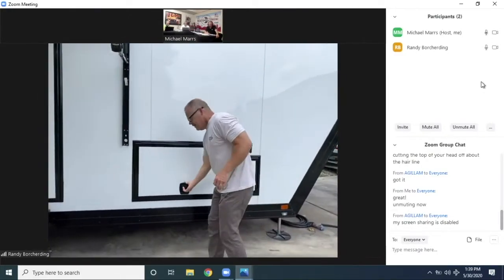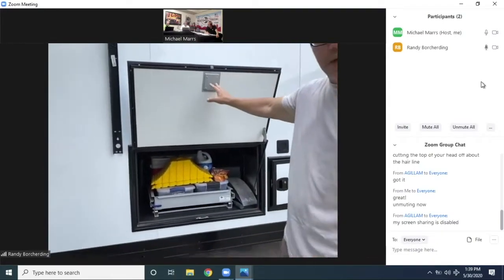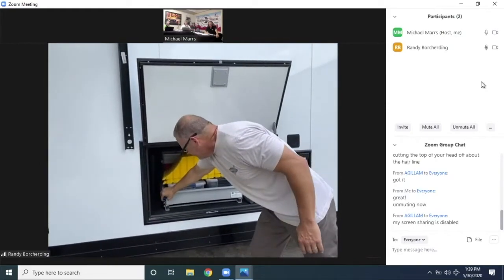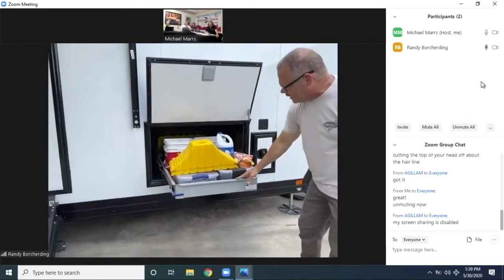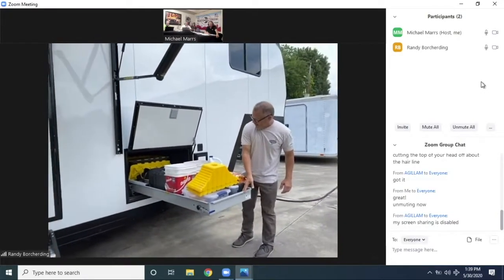Wow. Under here is pass-through storage, goes all the way through. There's doors on both sides. And this was an option, but the pull-out tray makes it awfully easy to get to all the junk you haul in here. Oh, for sure.